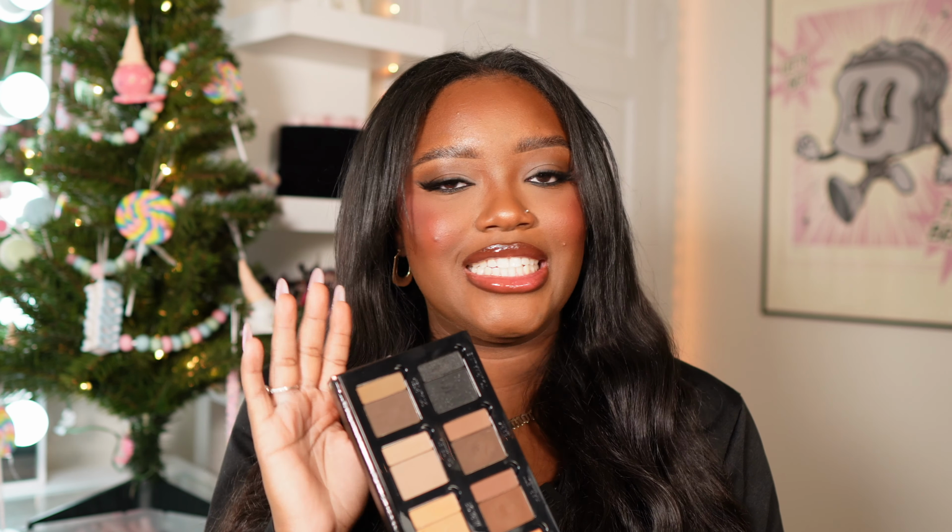The only shades that I felt were super pigmented on the first go around were the black and this really light shade, because it's really light. It just isn't for me, but if you've been eyeing this palette, because there are so many mixed reviews, get it for yourself to try it out. Hopefully my application was helpful in helping you make a decision on whether you want the palette or not.